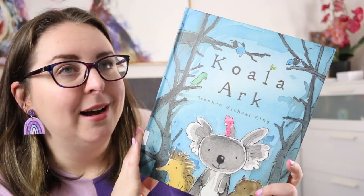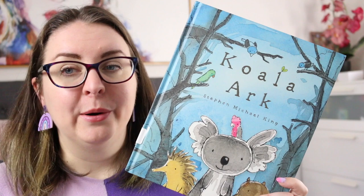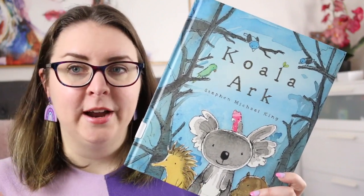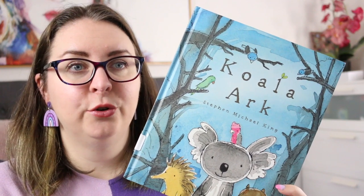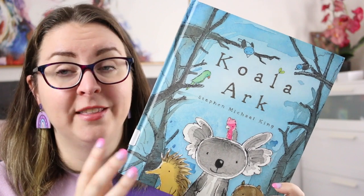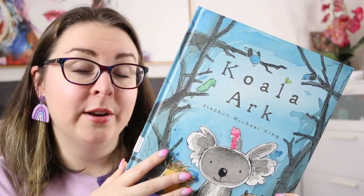There is also Koala Arc by Stephen Michael King. This is set during a bushfire, and we frequently have bushfires here in Australia, and it has a significant impact on wildlife. So it is a narrative, and Koala decides to take a boat in the middle of the smoke from the bushfire and set out to rescue as many of their friends as they can. And so we meet a wide variety of Australian native animals in this story.